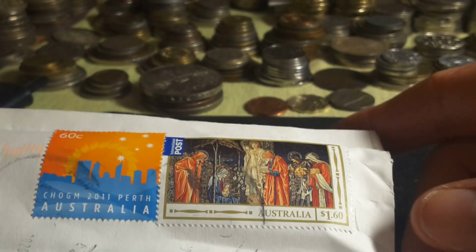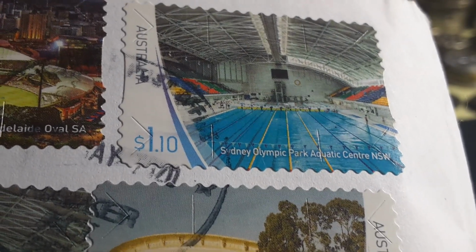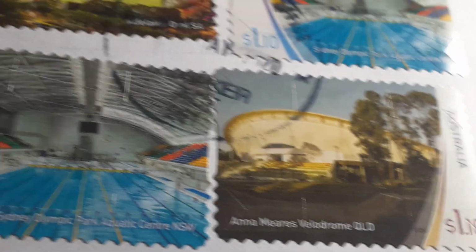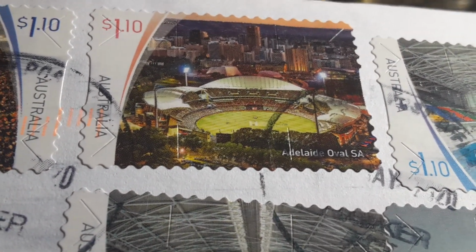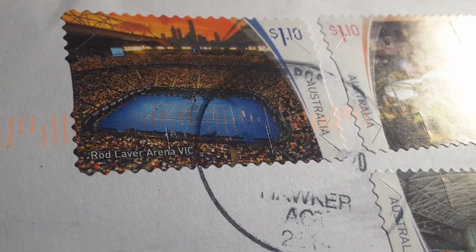And the other stamps I have are Sydney Olympics Aquatic Centre. Not too sure what this commemorates. Probably just buildings. Mears Velodrome, so for Speedway, I think, for sports cars. Another Olympic pool. These are pretty much just photographs, so there's no real imagination taken on these. Adelaide Oval, so the AFL. And the last one is Rod Laver Arena, so tennis. And some more stamps, pretty much the same. So anyway, let's have a look what I actually have.